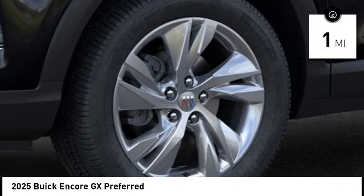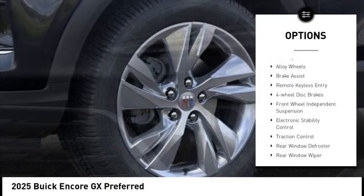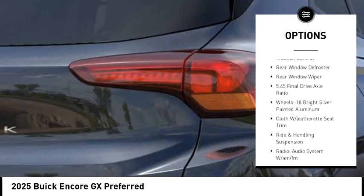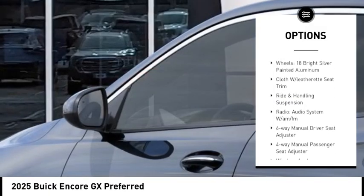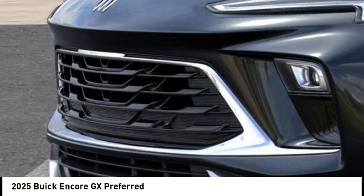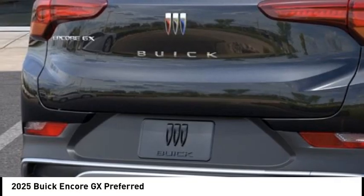Here are some of this vehicle's great options: rear spoiler, alloy wheels, brake assist, remote keyless entry, four-wheel disc brakes, front-wheel independent suspension, electronic stability control, traction control, rear window defroster, rear window wiper. Wouldn't you look great in this vehicle?